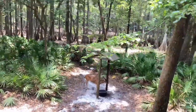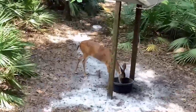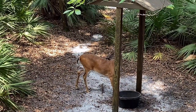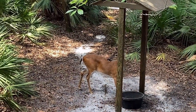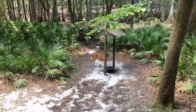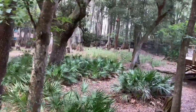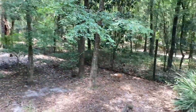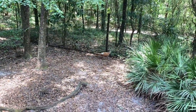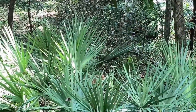I can hear the turkey. Up here, watching. Yep, that's an old turkey. I ain't never seen one that color. Old turkey done hid from us.